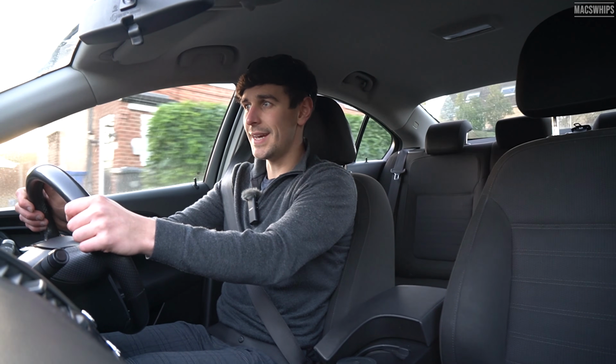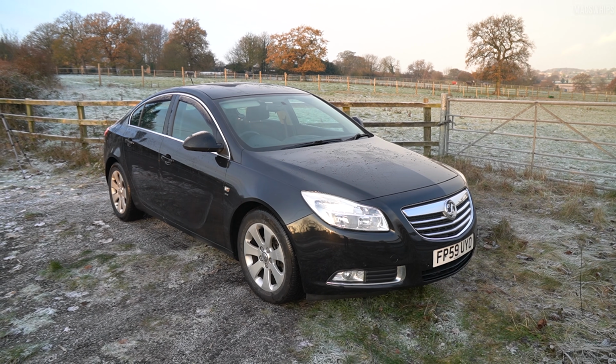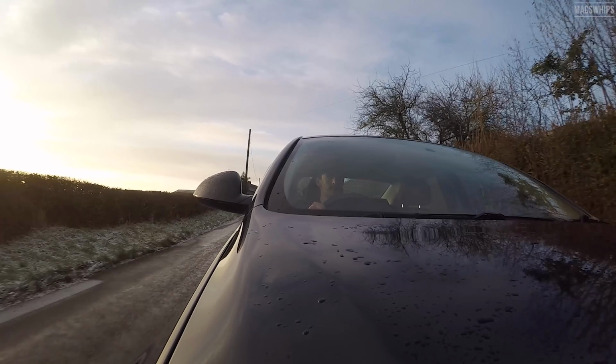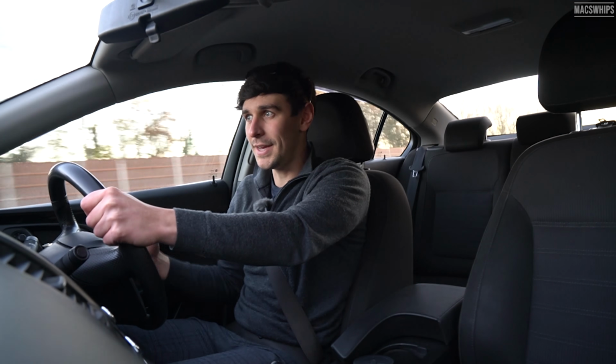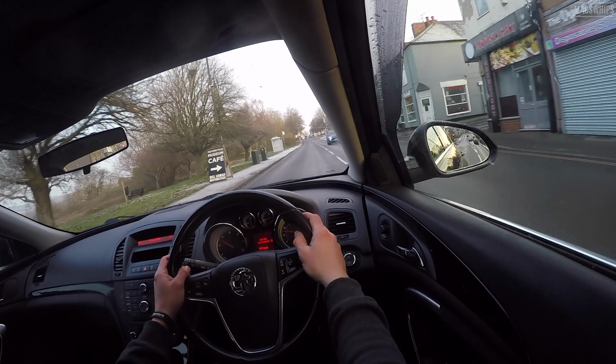So my Insignia is a 2009 model, making it a first generation. So I am reviewing the first attempt at a Vauxhall Insignia. It's called the G09 if you want to be really nerdy, and straight off the bat, it's a very solid car. If you do the miles like I do, long motorway commutes, long dual carriageway commutes, it's a very solid car. It's big, it's heavy, and while that might not lend itself to performance, it is comfortable on long commutes.